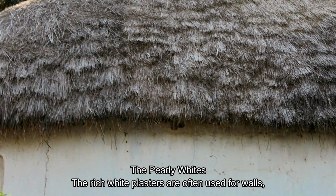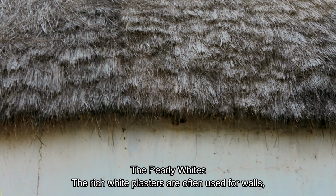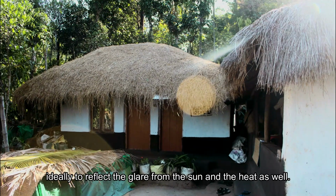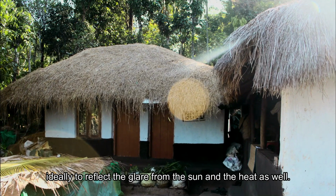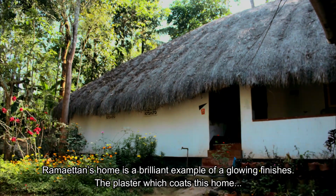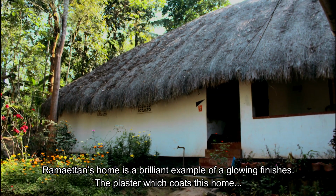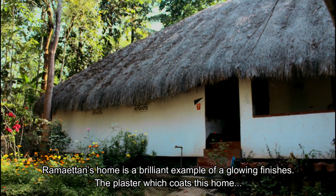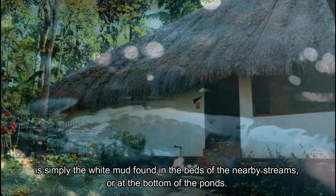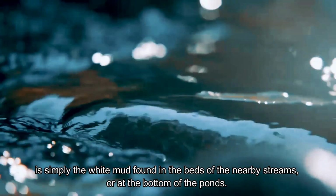The pearly whites. The rich white plasters are often used for walls, ideally to reflect the glare from the sun and the heat as well. Ramadan's home is a brilliant example of glowing finishes. The plaster which coats this home is simply the white mud found in the bed of the nearby streams or the bottom of the ponds.